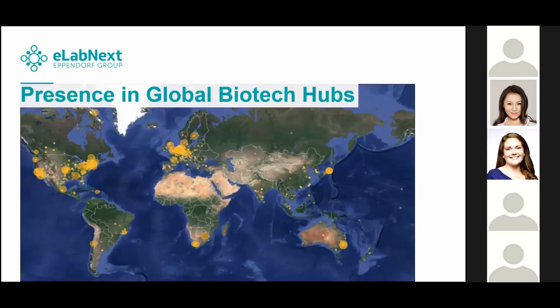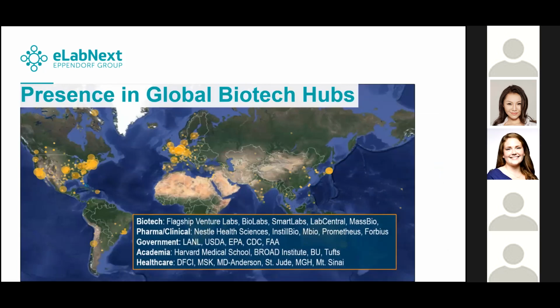So these are the biotech hubs of the world that we're in, and we like to include this slide and throw in some of these names here just to show you that if you are new to the concept of ELN or LIMS, there are still a lot of organizations out there that have committed to go green with eLab. Most notably, some of the ones in this area, I'll mention Harvard Medical School has an institution-wide installation of eLab. Dana-Farber Cancer Institute has an institution-wide installation of eLab.